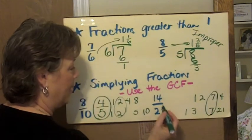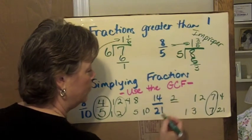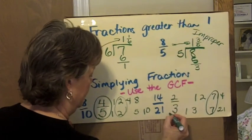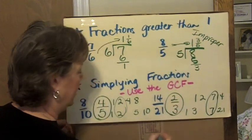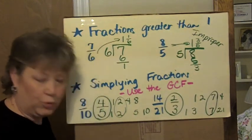I'll divide both by 7. 14 divided by 7, 2. 21 divided by 7, 3. So my final answer that I'd be looking for to solve this problem would be 2/3.